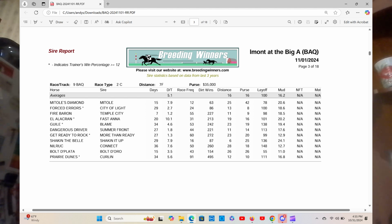Shaking the Bell, a bit low on the sire statistic for the distance at 6%. One out of 16 previous winners of maiden races on the dirt. So not liking that. And the horse has had many tries at this class level and is still a maiden. So I would shy away from Striking the Bell.